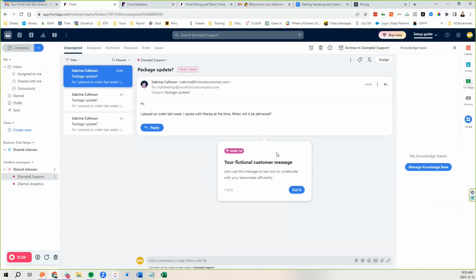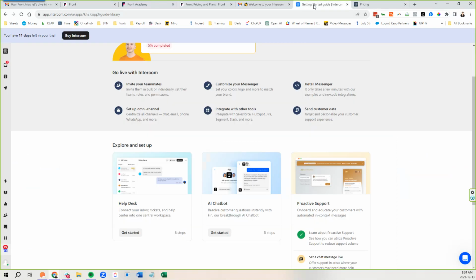So this is nice. This is kind of what I was looking for. And this happened immediately when I went into Intercom. Intercom was such a great experience. I got that free trial notification. I went in and it walked me through stuff right away. And I was kind of excited. I was like, okay, this is cool. And their user interfaces on both are very similar as well.